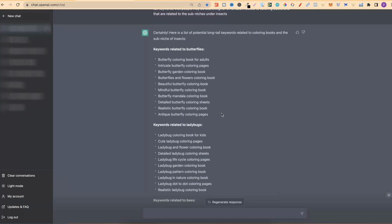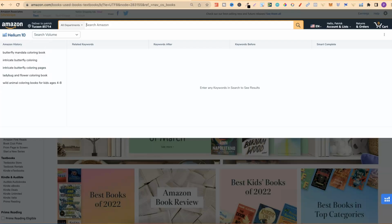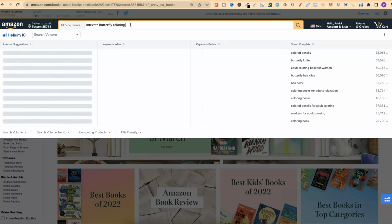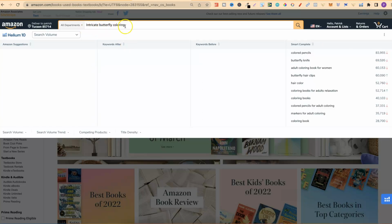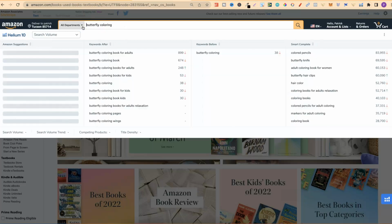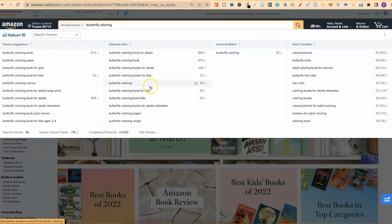Now, to dive deeper can be pretty simple as well. Let's take one of these. So, intricate butterfly colouring pages. I know for certain no one's really going to be searching that, so let's put it into the search bar. Now, if nothing pops up, like just here, that means no one's searching it. But I would have thought that with that being pages, if we take away pages, there might be colouring book. There isn't, so no one's really looking for intricate butterfly colouring books. They obviously are looking for butterfly colouring books because that is a niche. So if we do that, we can see this, and then there's lots of extra keywords. Now this tool is Helium 10. You can use Self-Publishing Titan's free Chrome extension and you're going to get the same results. You just won't get this estimated search volume.